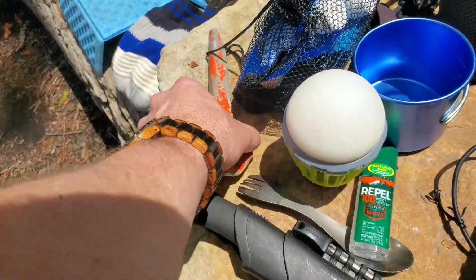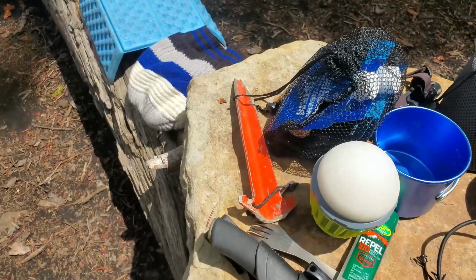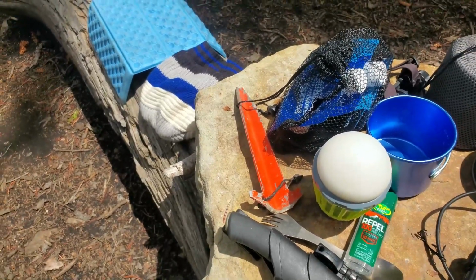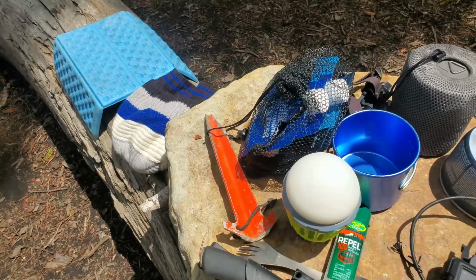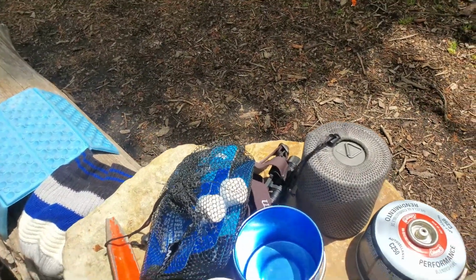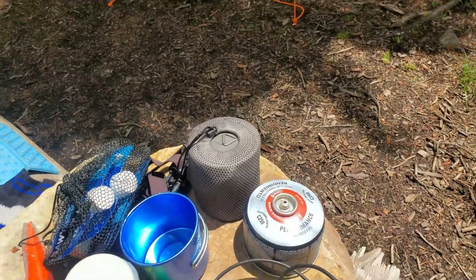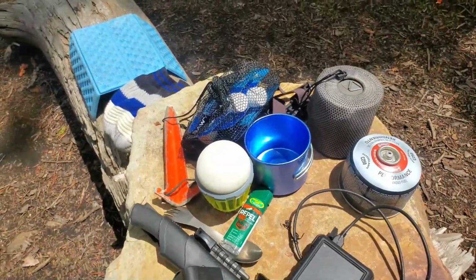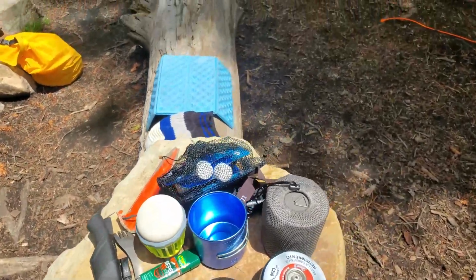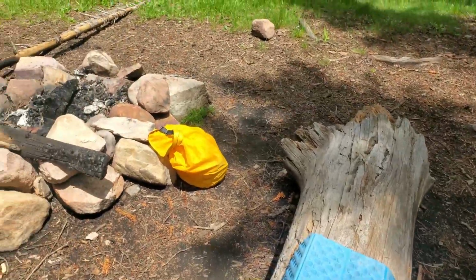This is an old Army tent stake, aluminum. I use it to dig cat holes and do work around camp. There's my 1200 lumen headlamp / flashlight, my cup, my cook pot and stove, my gas, and that's pretty much that. Then I have a sit pad here. There's my beanie for later tonight. That's my food.